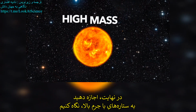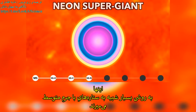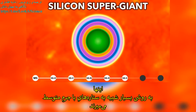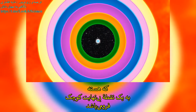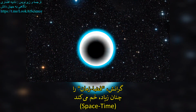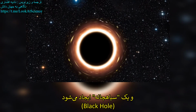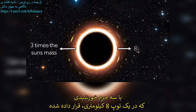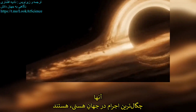Finally, let's look at high mass stars. These die in a very similar way to medium mass stars. But this time the core is over 3 times the Sun's mass. The implosion is now so powerful that the core collapses to an infinitely small point. Gravity curves space-time so much that not even light can escape, and a black hole is created. With 3 solar masses packed into an 8-kilometre ball, they are the densest objects in the universe.